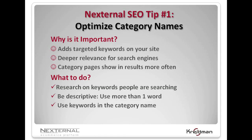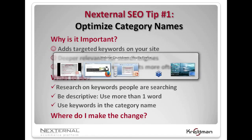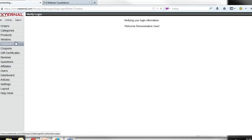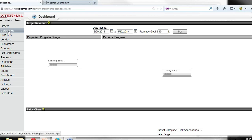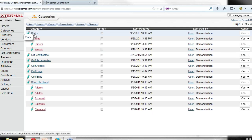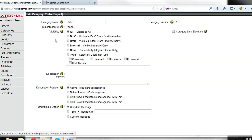So where do we do this in Nexternal? You probably are familiar with this, but what I'm going to do is show you in the back end here. So if we have a category name, we're in the categories. And here we have, let me log in here. So we go to our categories, and in this instance, as I was explaining with the clubs, this makes sense. People understand they're golf clubs. But really, to the search engine, we want to make sure that they're very clear that this is a golf club. And so you might take this into consideration when you're looking at your own website.